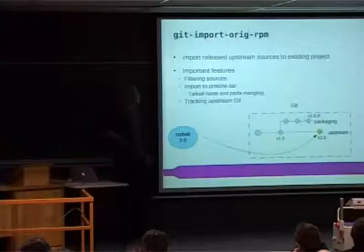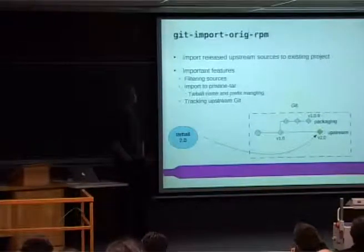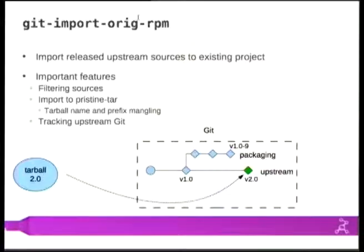Then the next tool is Git import orig RPM, an even more horrible name. This is a tool for importing new released upstream tarballs into a Git repository that is being managed with Git-buildpackage.